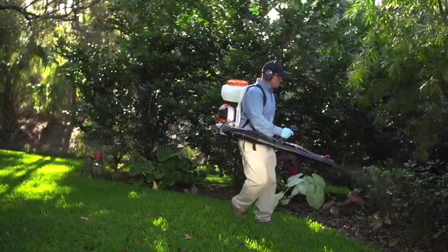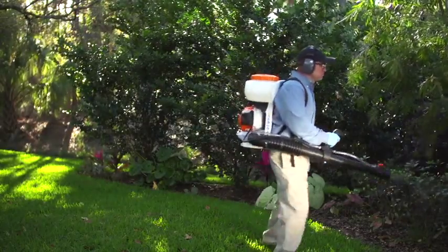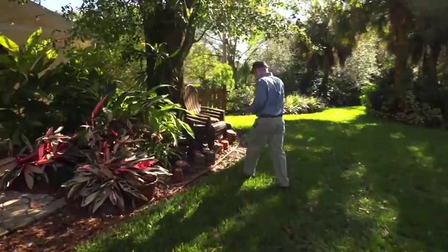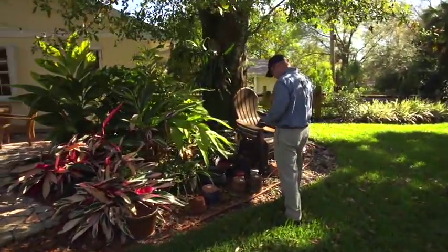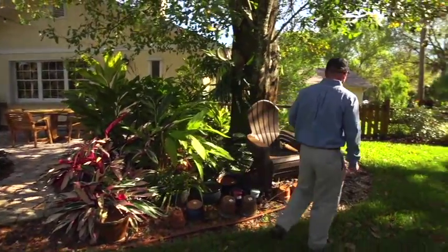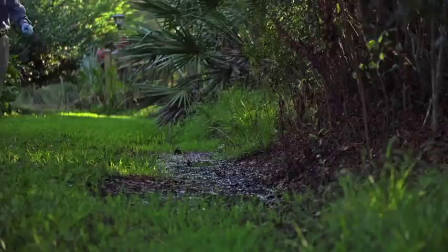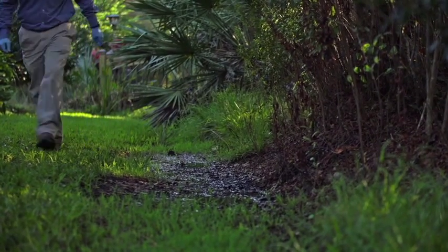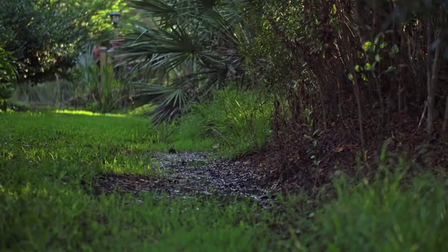When you finish applying, the job isn't quite yet done. Successful mosquito suppression takes an integrated approach. It may be necessary to overturn containers that hold water, such as bird baths or pots, for a period longer than 7 days. This will help reduce potential breeding sites. You can also place larvicides in pools of water that cannot be emptied or removed, depending on the level of mosquito population present.